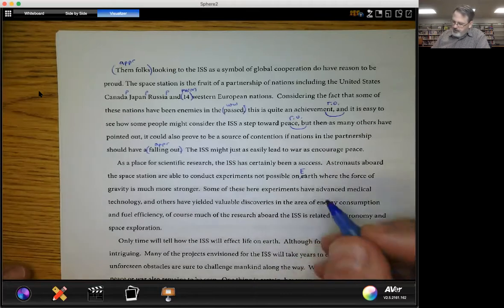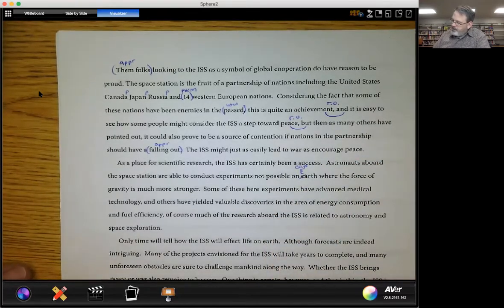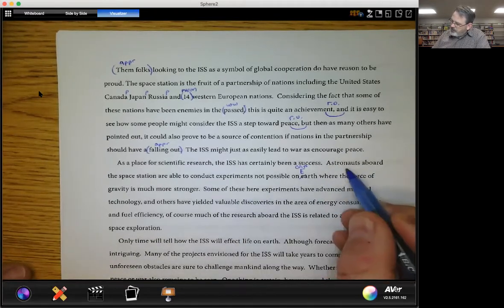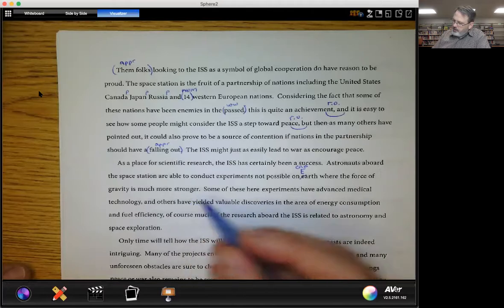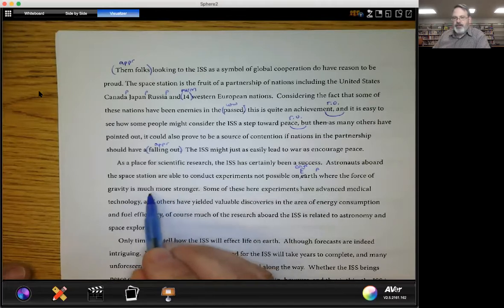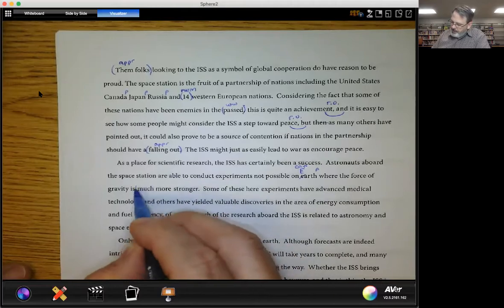Yeah, I should have written there, cap, because that means use capital letter. And then there should be a comma after this clause. See, astronauts in the space station are able to conduct experiments not possible on Earth, comma, where the force of gravity is much stronger, period. So that's it, punctuation. And much, I didn't even see that because it's so bad, my brain didn't register it. Much more stronger, no way. That is not appropriate.